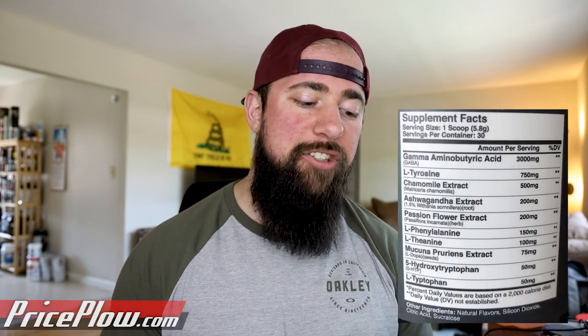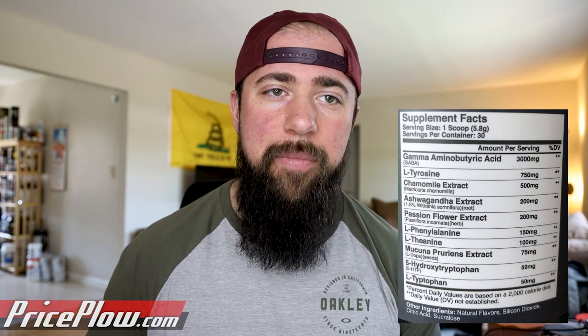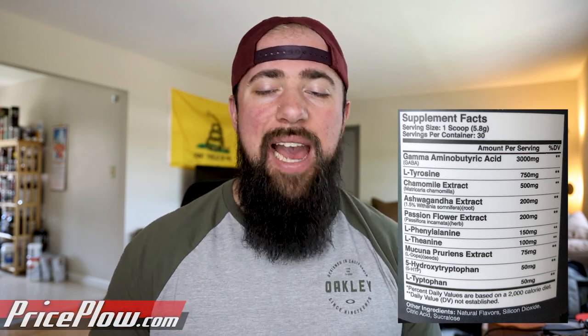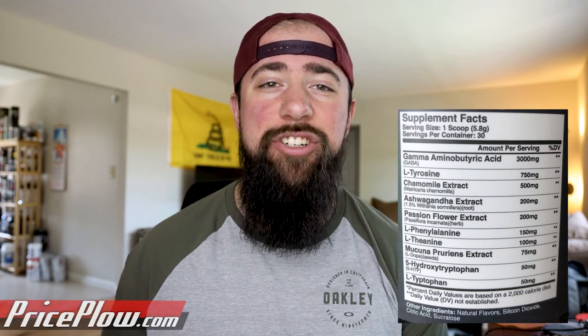Moving into passion flower extract, this is another one just like chamomile. We've seen it in a lot of sleepy time herbal teas and stuff like that. Passion flower has actually been shown to increase GABA within the brain. So like we are supplementing GABA already, we're using another one to endogenously create GABA within the body, which is again gonna help with rest and relaxation. Again, a 2011 study with passion flower showed increasing quality of sleep significantly.